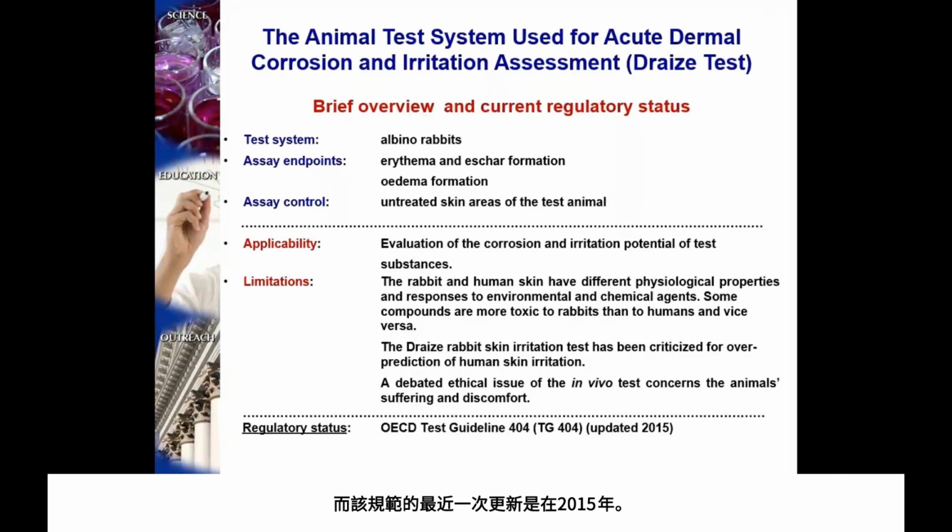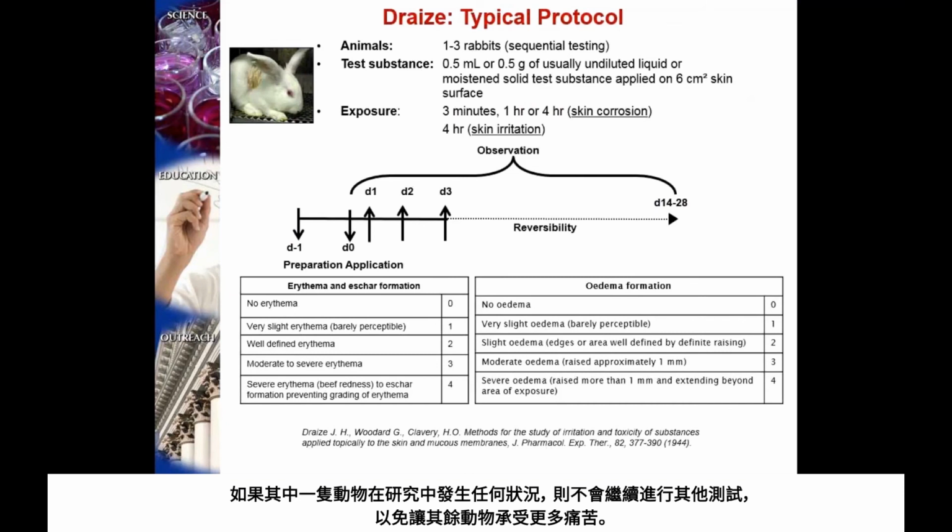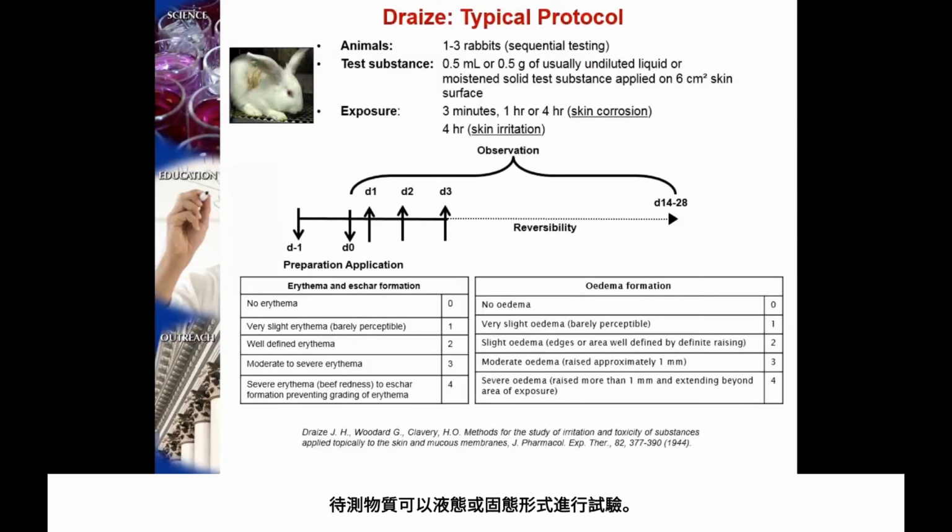The test system and the method is covered by OECD Test Guideline 404, which has been updated last time in 2015. In brief, this is how the assay is performed. 1 to 3 animals are tested in the test in a sequential testing. Should any events happen earlier in the 1 animal study, no other testing is continued, not to subject the animals to further suffering. The test substances can be tested either as liquids or as solids.